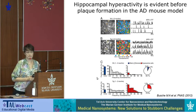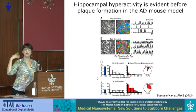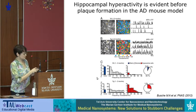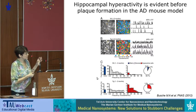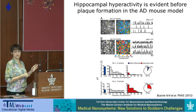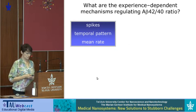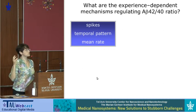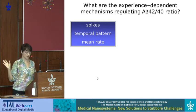And we were very happy that several years after these papers, many laboratories in the world discovered that hyperactivity, or an increase in synaptic and brain activity, was the primary change. And this is work from Germany, from Arthur Konnerth's lab. He discovered that in the hippocampus, first of all, he could find an increase in calcium and synaptic activity, and only at the second stage, synaptic depression. So the second question that I promised you to address and to give you an answer: what could be experience-dependent mechanisms that regulate the ratio of long to short isoform, which is the main risk factor for Alzheimer's disease?